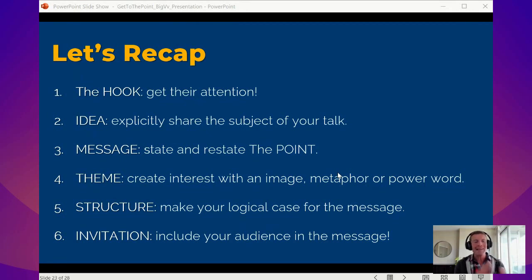And then lastly, invite, right? Not tell. Include your audience in the message. Let them be a part of it. Let them envision themselves as if they were adopting the idea and now making it their message. That's how ideas are spread.